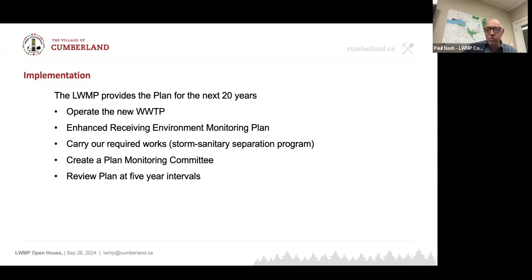We'll then have a new committee in the future to review the plan and how it's progressing, and at 5-year intervals you report back to the Ministry of Environment. So that's the way the plan goes. It guides the wastewater here for the future, and basically to do what the plan says. And if it's working well, you carry on, and if there's changes needed, then that's worked out with the ministry.